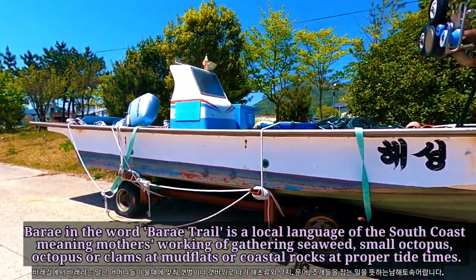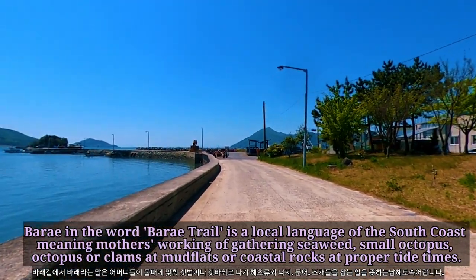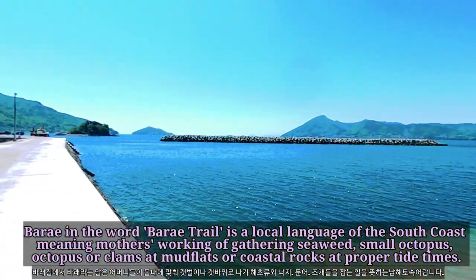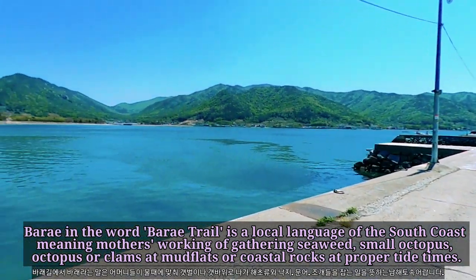Barae in the word Barae Trail is a local word of the South Coast, meaning mothers' work of gathering seaweed, small octopus or clams at mud flats or coastal rocks at proper tide times.